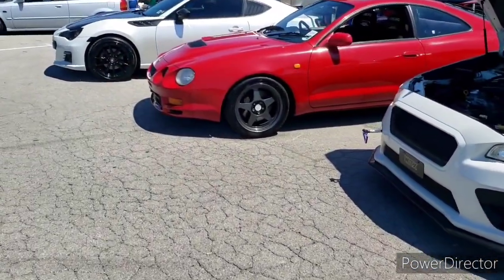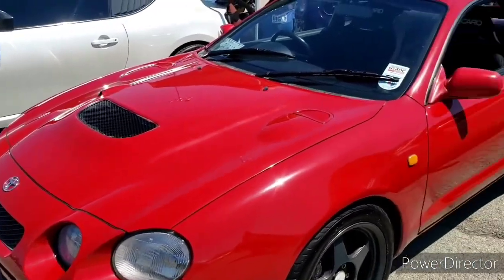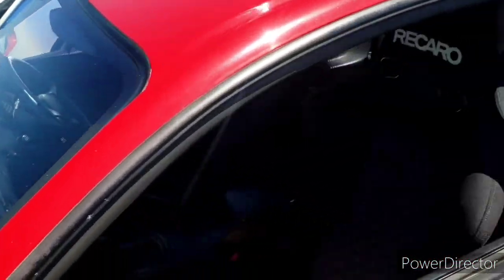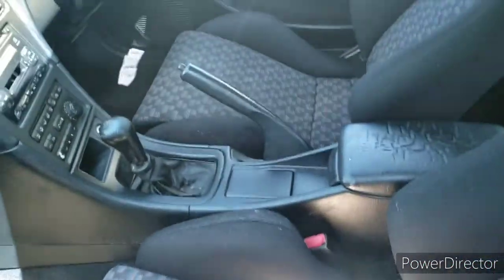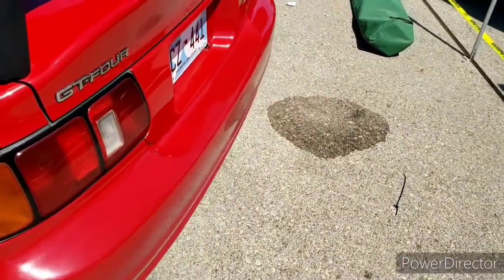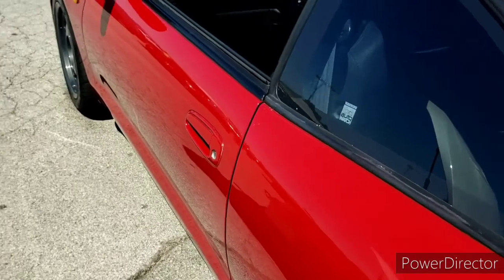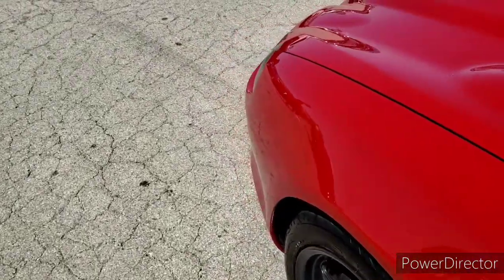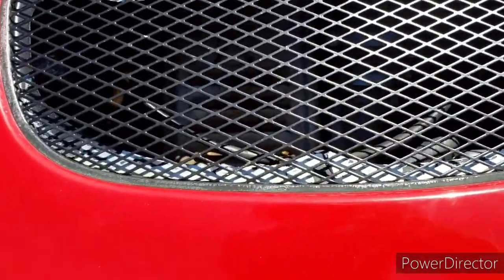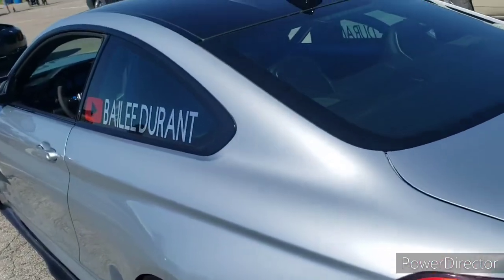Alright, so this is what I came back around to look at. I missed it the first time. It's a GT4. One of the coolest Celicas ever, in my opinion. It's a 3SGT all-wheel drive. Looks pretty stock. This would be another one I just skipped through. I didn't realize it was Bailey's car.